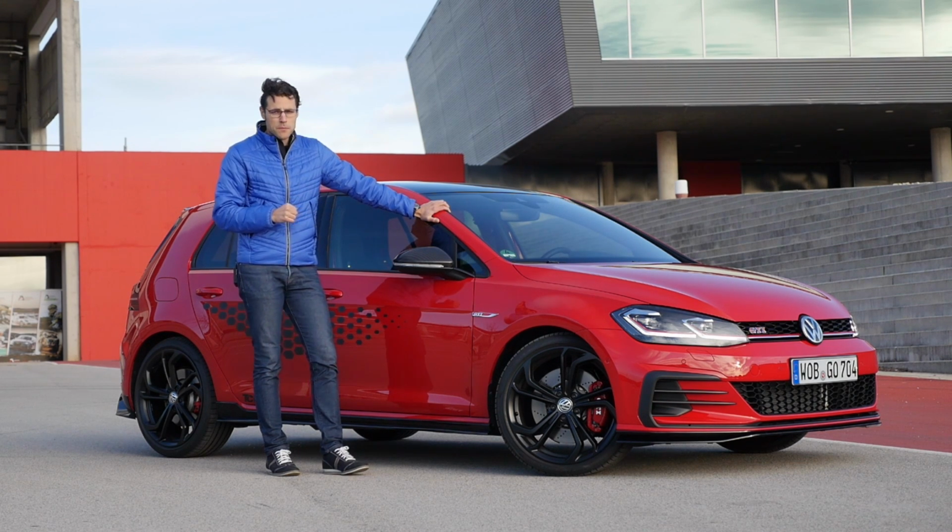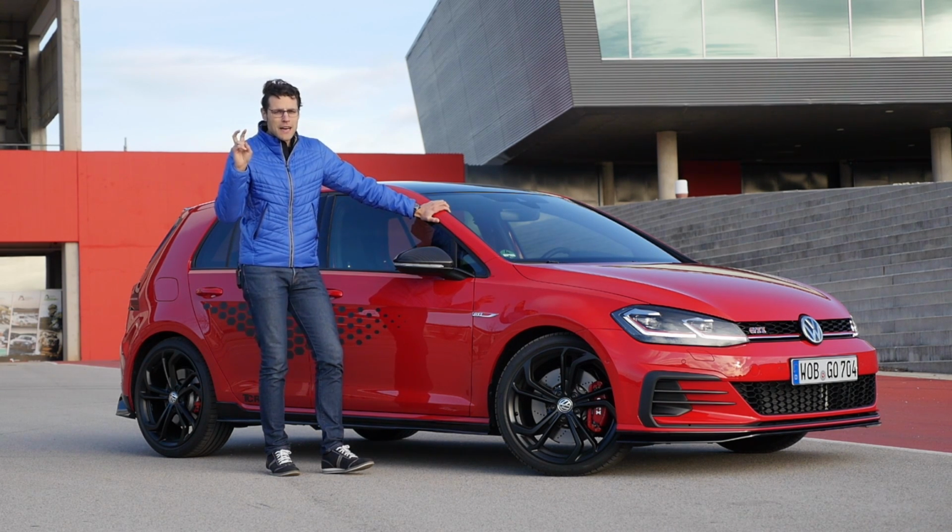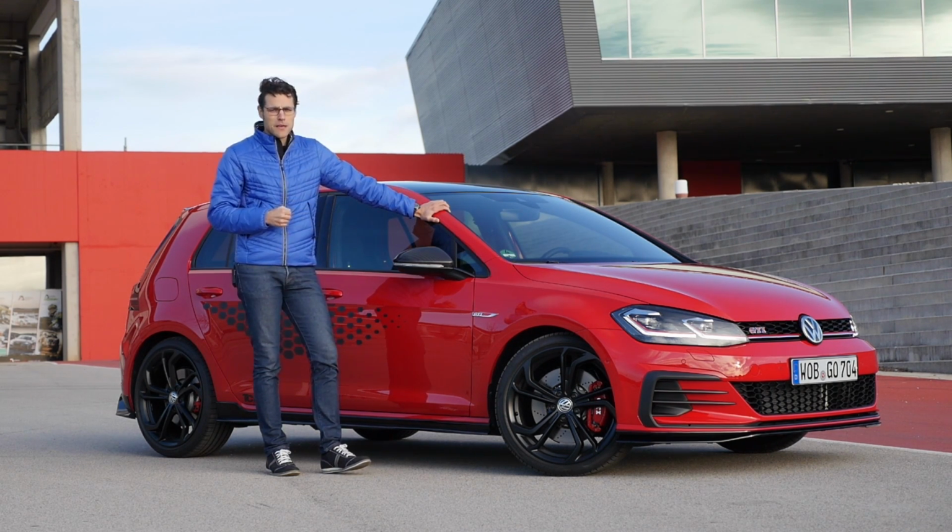Interesting, and of course, good styling, as we know from the Golf. Interior top-notch. As for the build quality, it's a car you can do so many things with, because it's still like a normal car, but this one definitely racetrack proof.